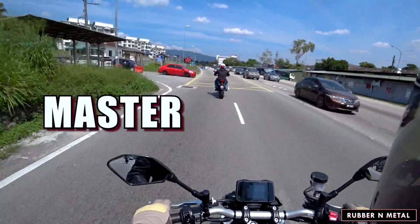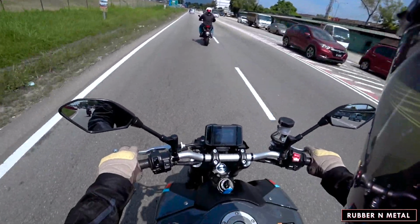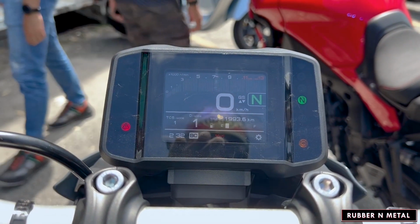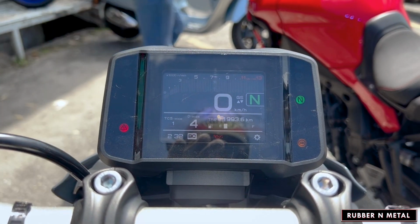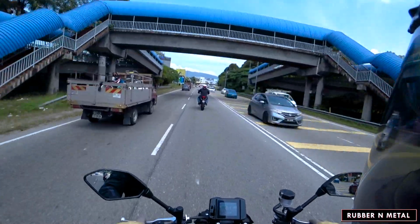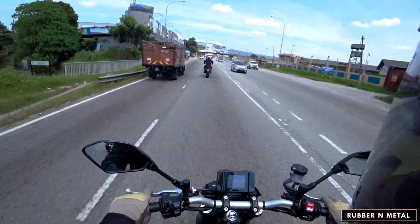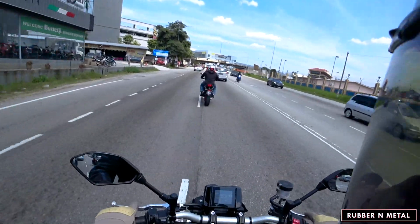MT09 stands for Master of Torque. I'm on ride mode number 2. There's 4 modes, 1 being the most powerful and 4 being the most docile. I'm on number 2. It doesn't feel sluggish at all, and in this position I feel that it's very relaxing and I can move around. It's just a nice place to be on, especially if you're looking for a daily bike to ride.